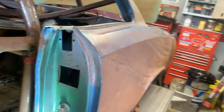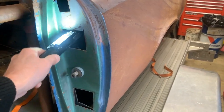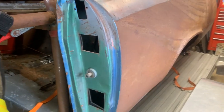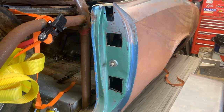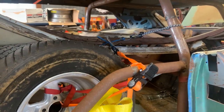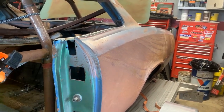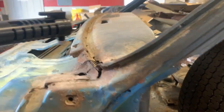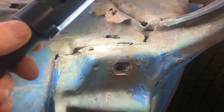Oh, these. So he was thinking about doing suicide doors. Again, 37 years ago. So, that other Pontiac over there is going to be donating parts for this, parts for some of these rusty areas. Looks like we got some more over here, right? We'll have to clean this whole thing up, see what other areas can donate or I need to make. The cowl, you can see here what I was talking about, right?